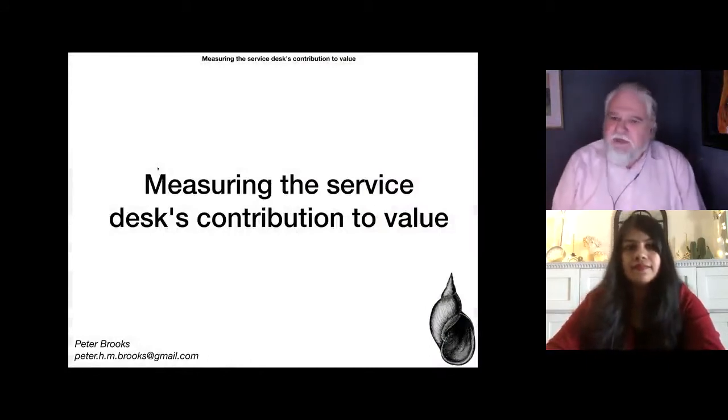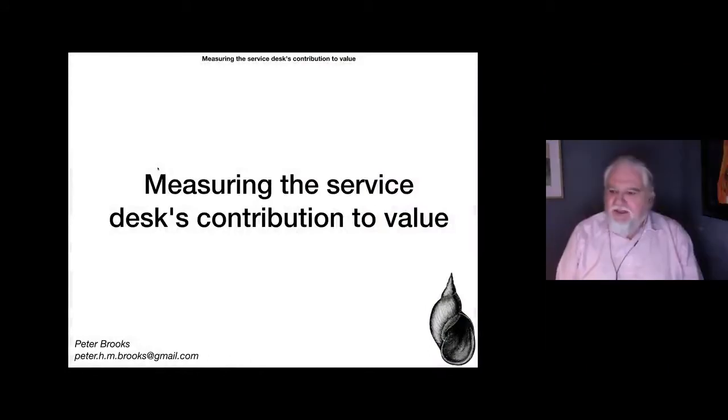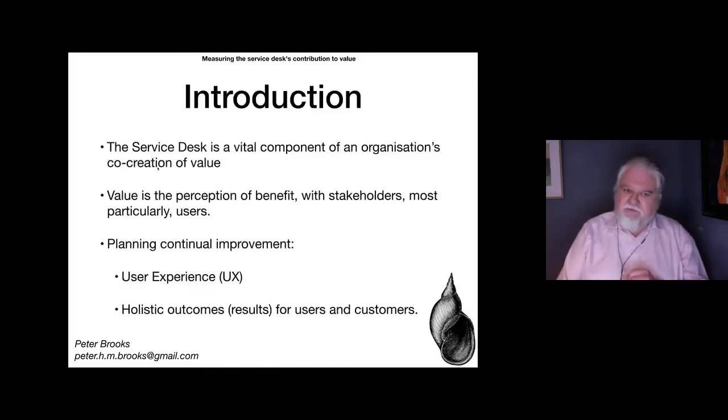Well, hello, everybody. Thank you for attending this short session talking about the service desk. The particularly important point about the service desk is the contribution to value. So not just measuring the service desk technically, but understanding what it really does for an organization in terms of value. So the first thing is, a service desk is really, really crucial.